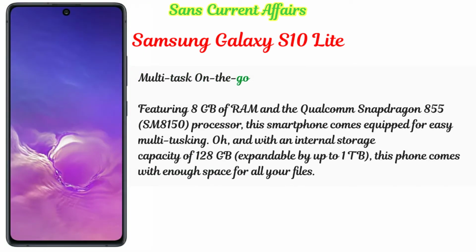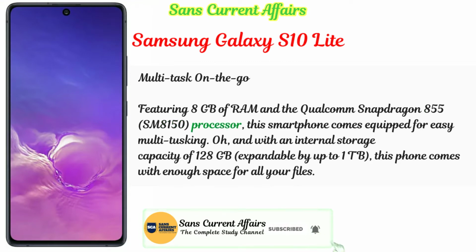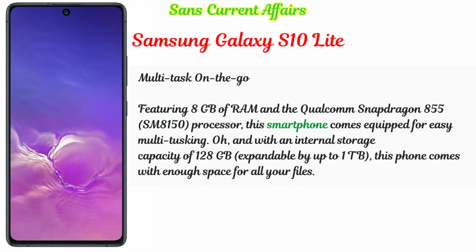Multitask on the go. Featuring 8GB of RAM and the Qualcomm Snapdragon 855 SM8150 processor, the smartphone comes equipped for easy multitasking.